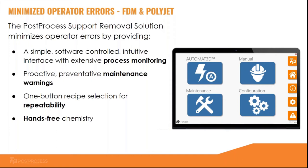On the hardware side of things, we have proactive and preventative maintenance warnings, so you know when your machine's going to need maintenance. And then as well, we have step-by-step guides and photos that let you know exactly what needs to be maintained and how. We have one button recipe selection. So for all of those parameters that you set to run the machine, you don't even have to memorize those. You can name it indicative to a geometry or a material, whatever might help jog your memory. And then all of our chemistry is completely hands-free. You never have to do any manual mixing. And this is really going to help with reducing the hazards associated with chemical handling.